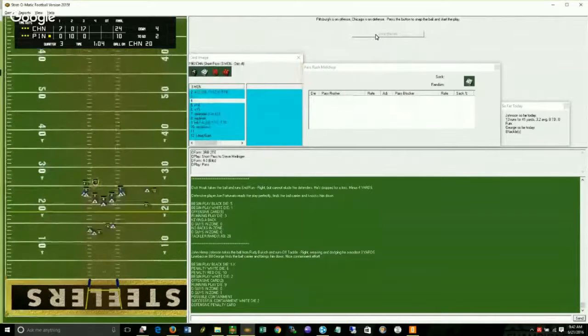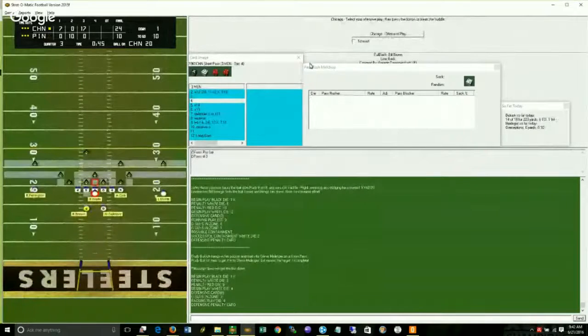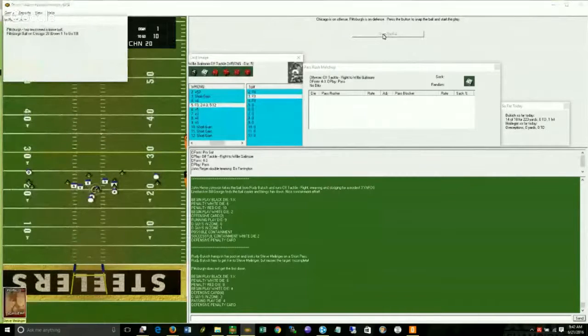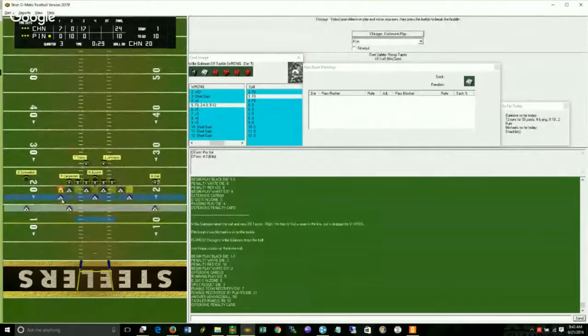Short pass to Steve Madrigal, and it's incomplete on the D card. Even if I would have guessed run, it would have been incomplete. So lucky roll there. 1X prevented the sack chance. It's a fumble. Look at this sloppy jalopy football here in the 60s. Guessed wrong, Willie Gallimore hits a fumble split and loses the ball. So the Steelers will have another chance.